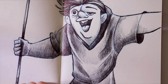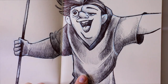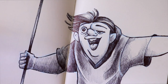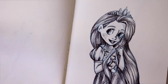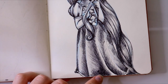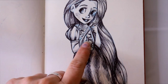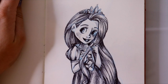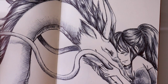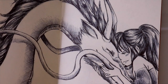Day five was sad. I drew Quasimodo, just because my heart cries out for Quasimodo, because his story is so sad, especially the musical version of Hunchback of Notre Dame. Day six was hidden, so I drew little Rapunzel, because she was hidden in a tower, but she also has five hidden Mickeys on her. So there's 1, 2, 3, 4, and 5. Day seven was lost, so I drew Chihiro and Haku from Spirited Away, because they were both lost characters, but they helped find each other.